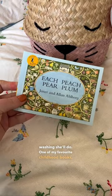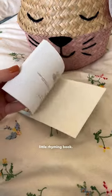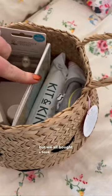One of my favourite childhood books, Each Peach Pear Plum. It's an adorable little rhyming book. I got a mini version so it fits inside, but we all bought a book for the baby's first library.